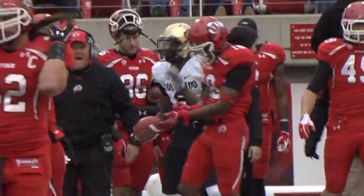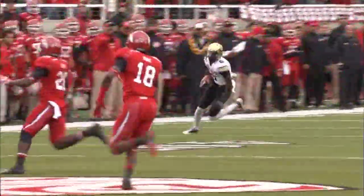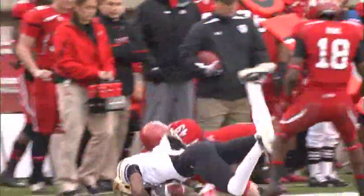And a first down for Colorado. Beautifully designed play by the Buffaloes. And the ball was right on the money from Tyler Hanson. Mark, I like it. I like seeing him get it into Paul Richardson.